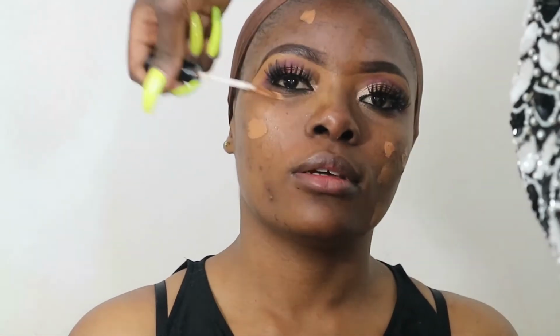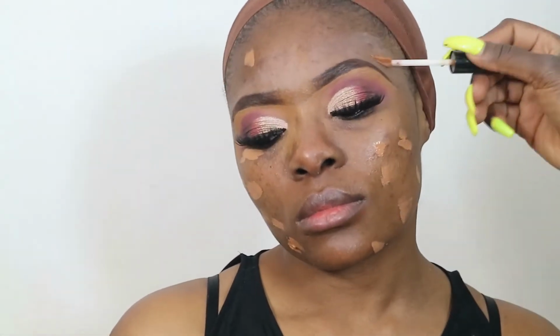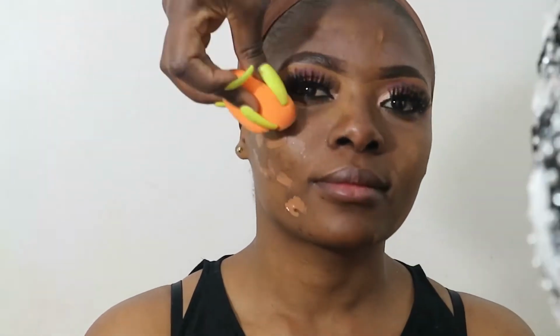Okay, so now we're just using the same NYX concealer to cover any other dark spots. And now we're gonna sponge. So we're just dabbing it so it doesn't move when we do add the foundation to it. So those spots are covered. She's kind of feeling herself and we haven't even got there yet.